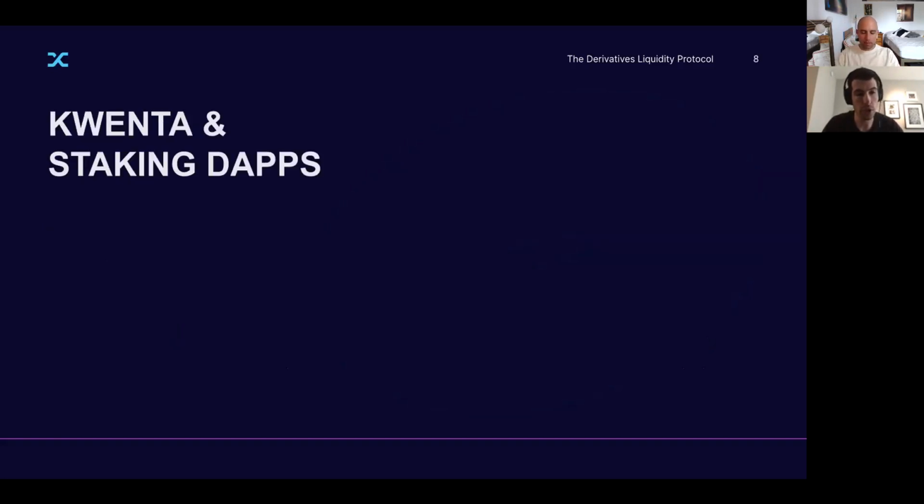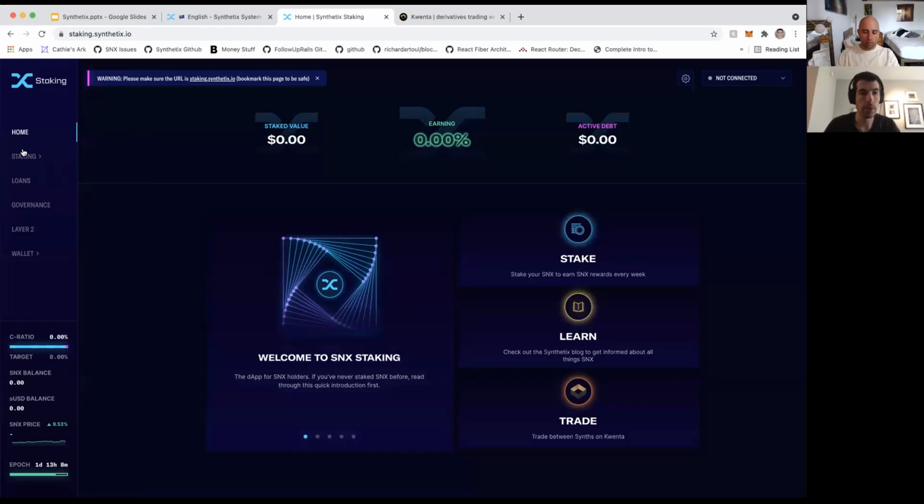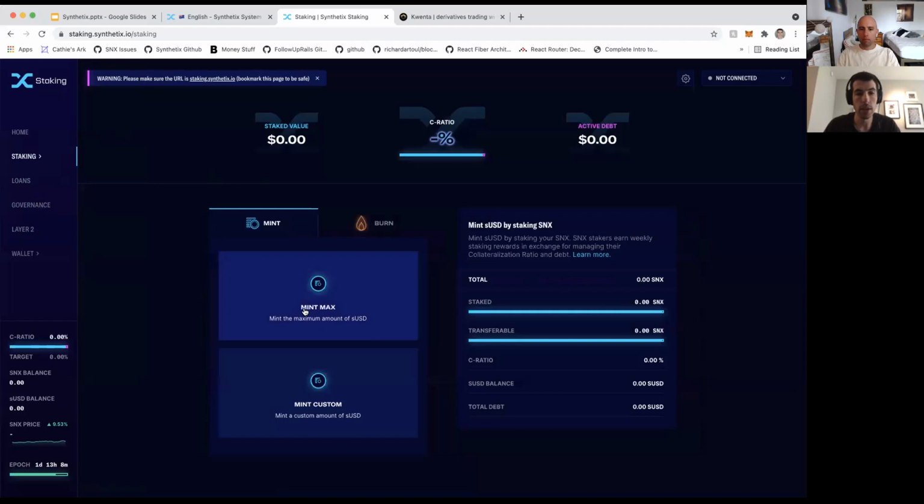So now maybe I'll just show you the different DApps. First we have the staking DApp. When you come to Synthetix, you can come here and you can stake, right? So let's say I had Synthetix in my wallet. I can come here, and to stake, I would just do mint. You mint sUSD, and that actually stakes your Synthetix. Now, you need to have a collateralization ratio of 500%. So you can only create debt or synths if you have 500% more SNX staked. So if I staked $5,000, I could create $1,000 of sUSD. And then I could go do whatever I want with that sUSD.